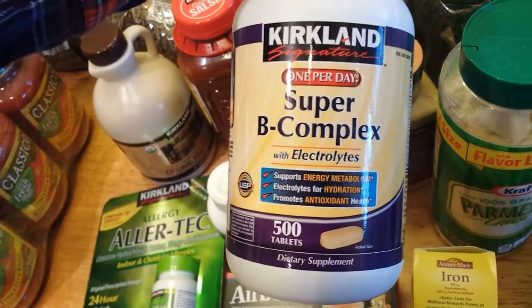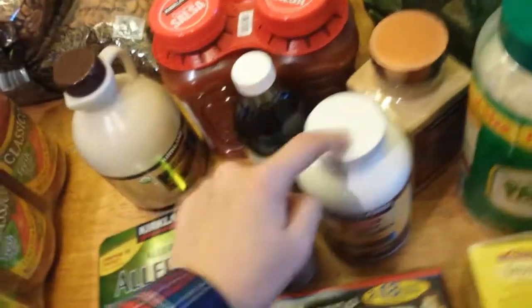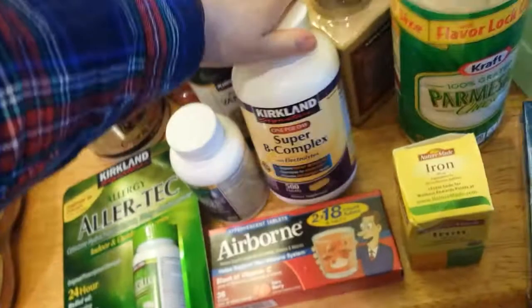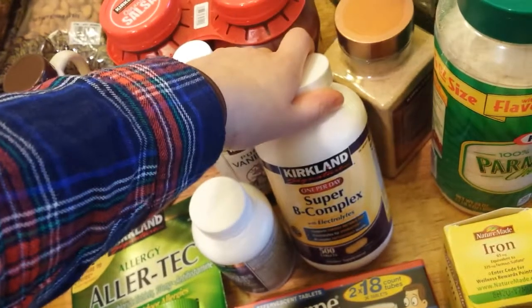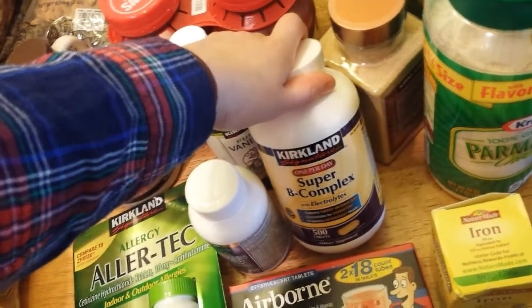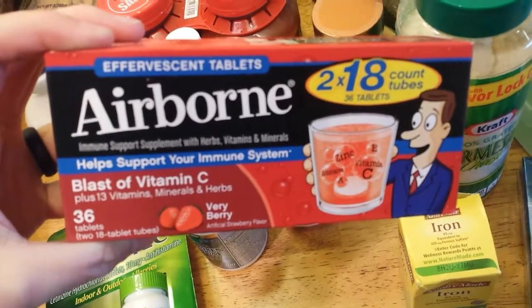We also got this Super B complex, because we do take B12 every day, but this had a lot of other good vitamins in it. We spent probably another 45 minutes trying to find out if this has animal products in it or not, and found conflicting information. We decided we'd give it a shot, and we would just go with it, because some things you can't control. So then we also got some Airborne.